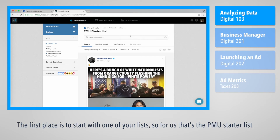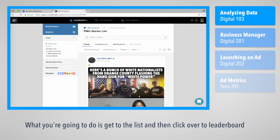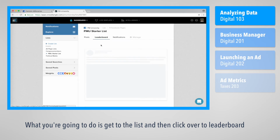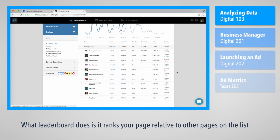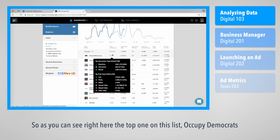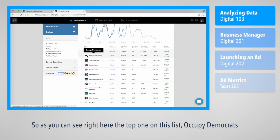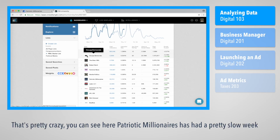The first place is to start with one of your lists. So for us, at the PMU starter list, what you're going to do is get to the list and then click over to Leaderboard. What Leaderboard does is it ranks your page relative to the other pages in the list by the number of interactions you've had over the last week. So as you can see right here, the top one on this list, Occupy Democrats, has had 5.84 million interactions over the last week. That's pretty crazy.